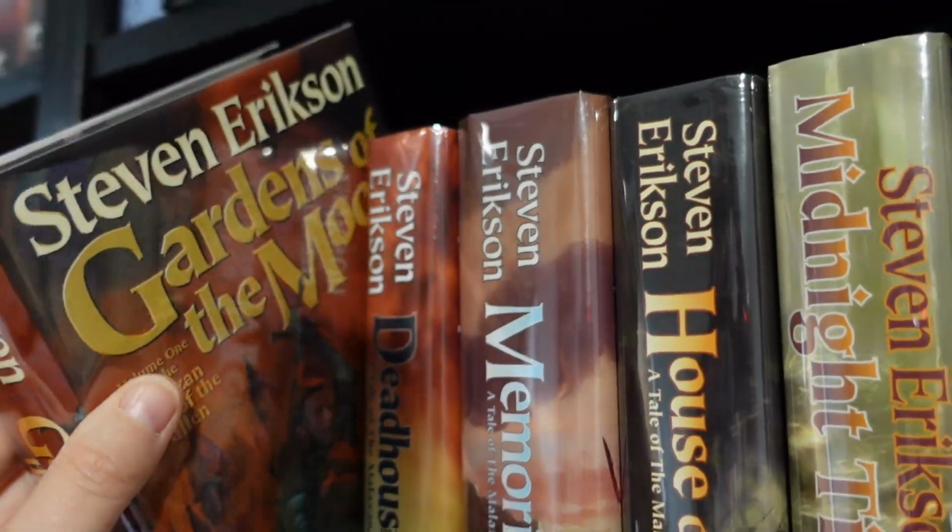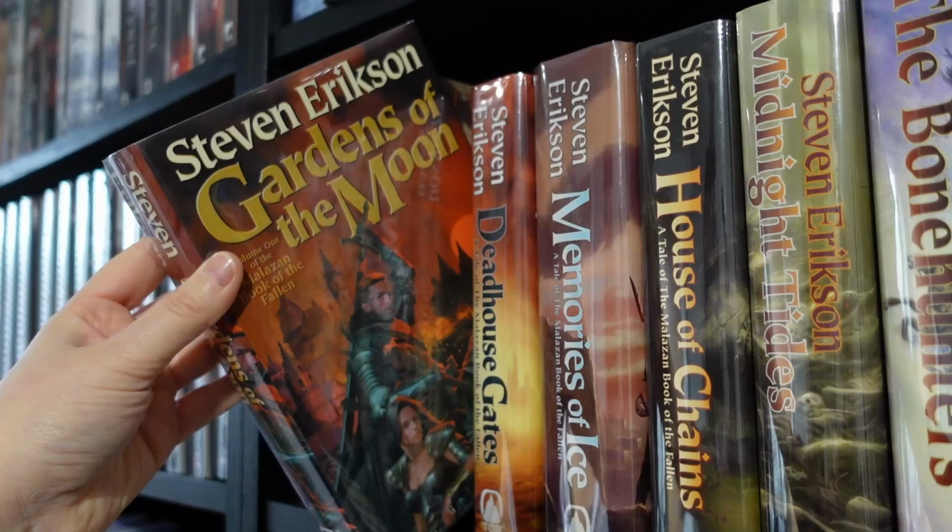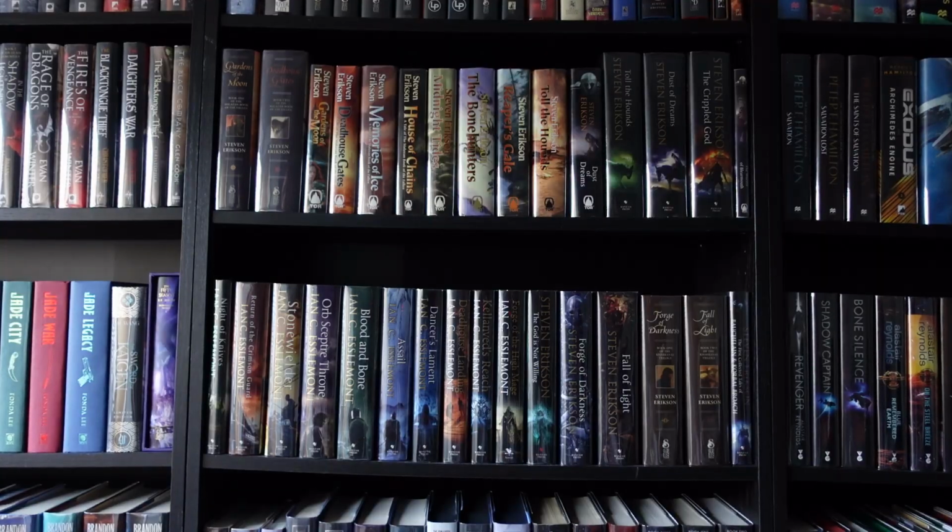No, I've said I'll read the first book and see how I go, because this series is so intimidating to me. There's 10 books in the main series, and then there's all of these different spin-offs, and I'm a little bit scared. Yeah, you don't have to read the spin-offs. You can just go for the full 10-book series.